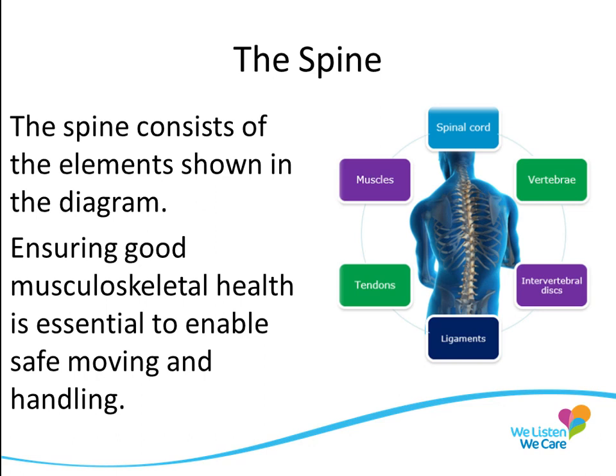Your spine consists of the spinal cord, vertebrae, intervertebral discs, ligaments, tendons and muscles. Maintaining their good health is important and essential for moving and handling.